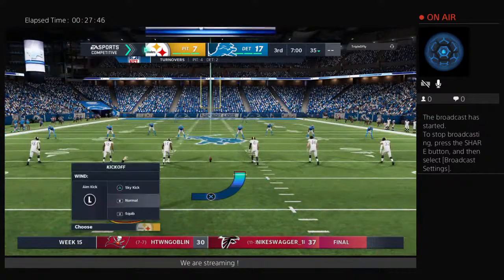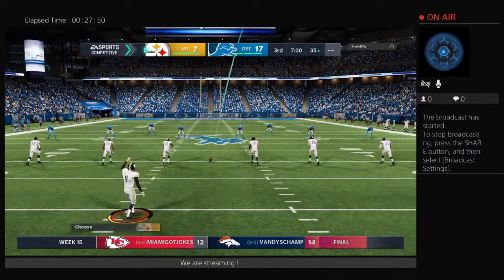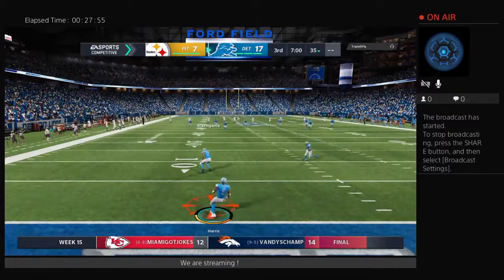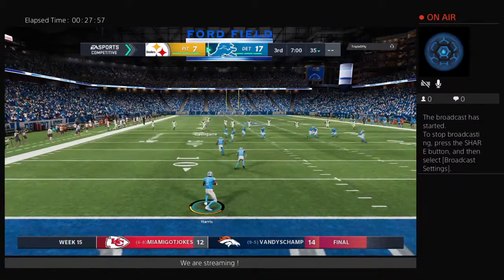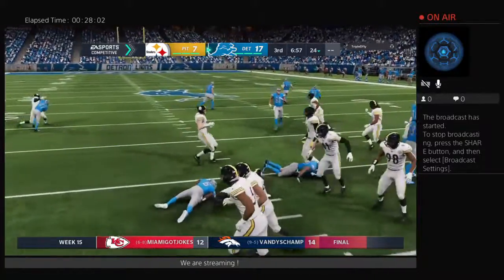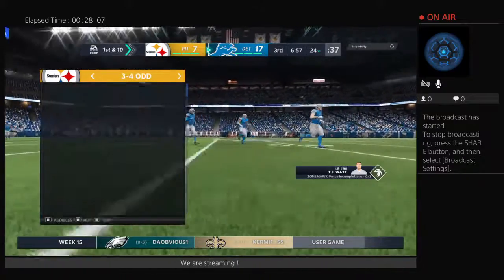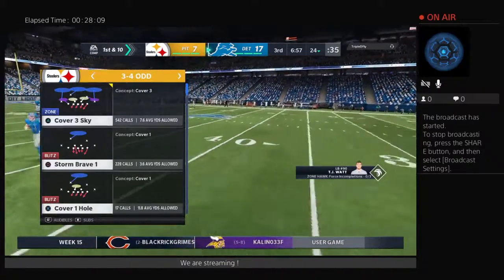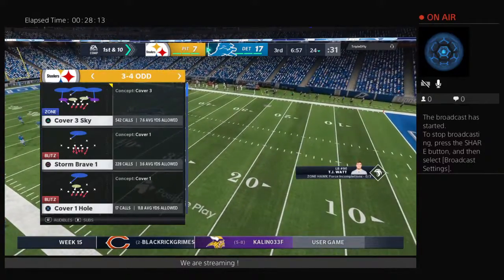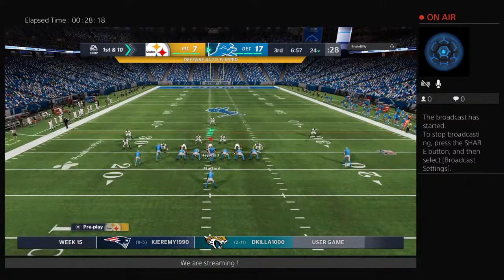Coach. Chris Boswell to kick off for Pittsburgh. The Lions are in the lead, and they're going to get the football first as well as the second half is underway. Here's Harris to return it. And he brings us out past the 20 to the 24. 1st and 10 at their own 24-yard line. The Detroit offense is ready to begin their drive.